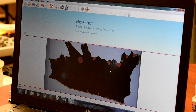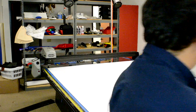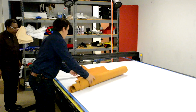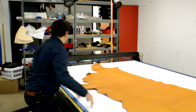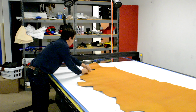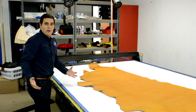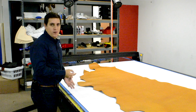Now let's start cutting. Arthur, what kind of leather are we going to cut? All right, so looks like this is some kind of veggie tan. All right. So typically, when you drop ship hides to us, we'll ask you, what kind of look are you going for on your products?